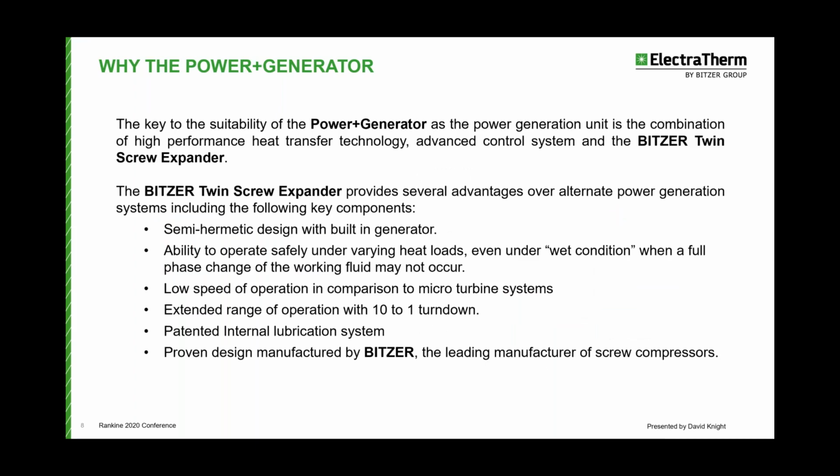So why the Power Plus generator? The key to our suitability is the power generation unit is the combination of high performance heat transfer technology, our advanced control systems, and the Bitzer twin screw expander. The Bitzer twin screw expander provides several advantages over alternative power generation, and that includes a semi-hermetic design with a built-in generator, ability to operate safely under varying heat loads, even under wet conditions when a phase change of the working fluid may not occur, low speed of operation in comparison to other systems, an extended range of operation with 10-to-1 turn down, patented internal lubrication system, and a proven design which is manufactured by Bitzer, the leading manufacturer of screw compressors.